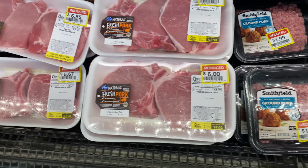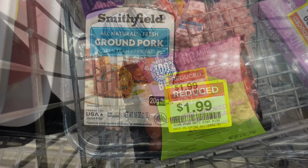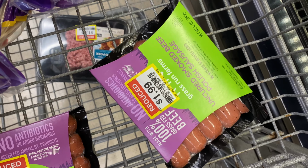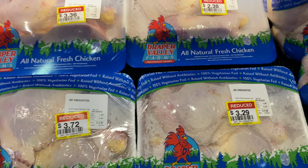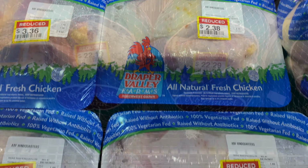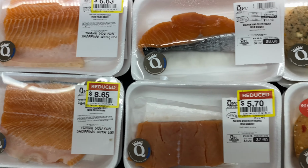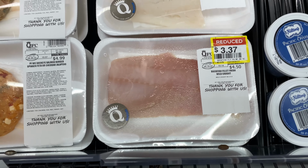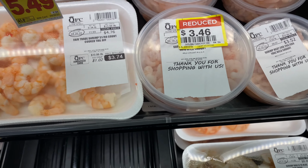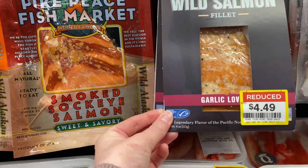I went to QFC on a weekday this time. When I went earlier, that was on a Saturday, and there were less things on clearance on Saturday as compared to during the week in the morning, because it's right after they get those clearance items out. And so I walked around the store and they had so much on clearance. It was really hard not to buy more than I did, but here's all that I found.